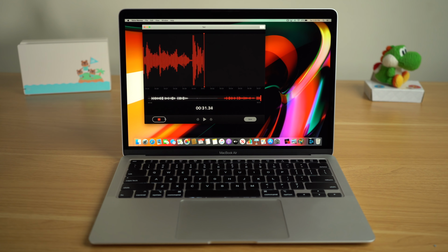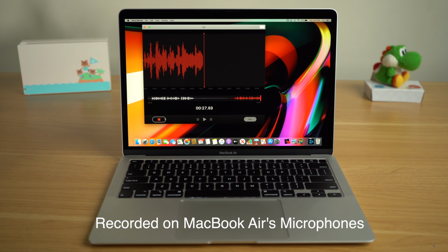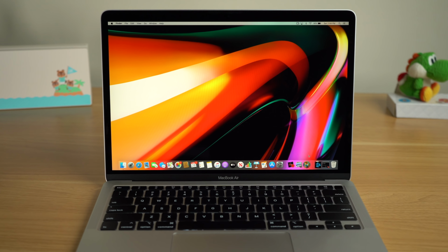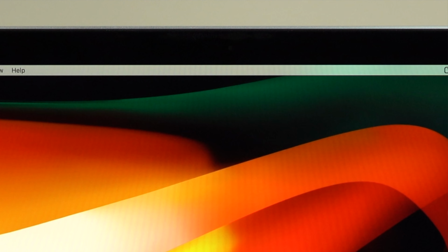There's also some other improvements to this 2020 MacBook Air that I should mention. The speakers get a 2x bass boost, and the new 3-array microphone, which is pitched at being better for video calls, actually sounds pretty good. This is a test using the new MacBook Air's 3-array microphone. Although the lackluster 720p webcam still graces the MacBook Air, I guess some things never change.